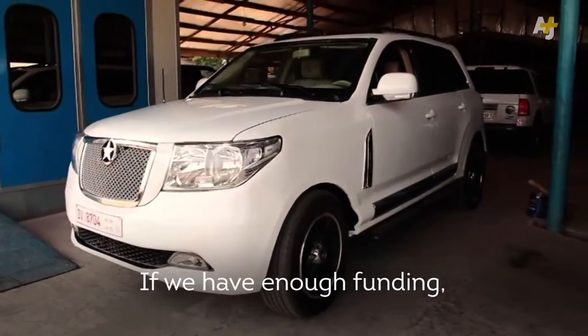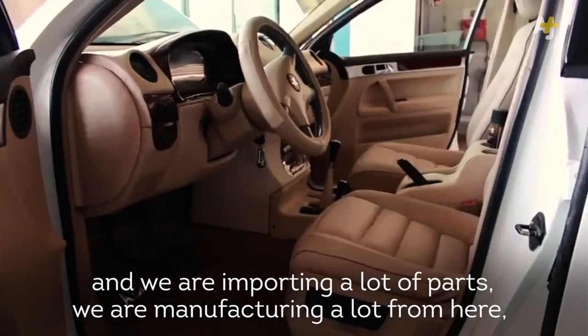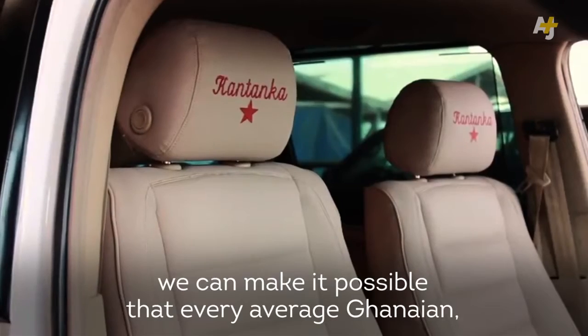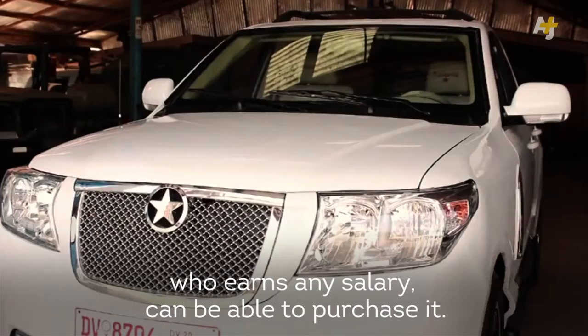If we have enough funding and we are importing a lot of parts, we are manufacturing a lot from here, we can make it possible that every average Ghanaian who earns any salary can be able to purchase it.